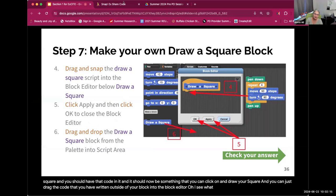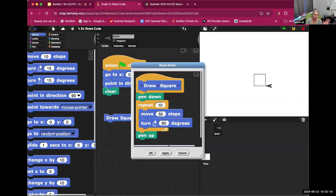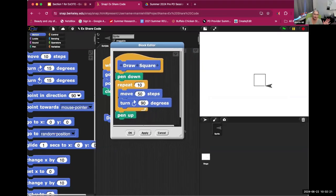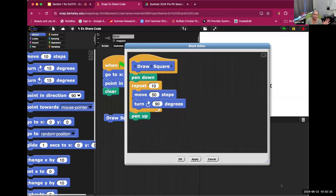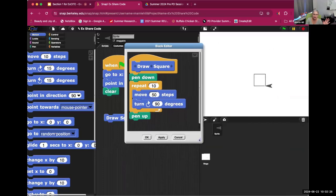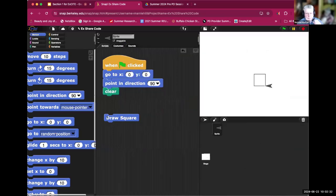Oh, I see what you were talking about. You were talking about this part, which makes the block editor grow and shrink as you need it. Right. Okay. Thank you for catching that, whoever caught that. All right.